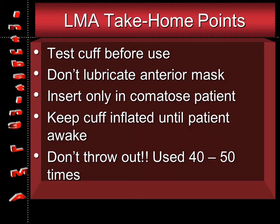Test with the LMA, the biggest thing is make sure the cuff works. Lubricate sometimes, insert for the comatose patients, and you can reuse it if you want to.